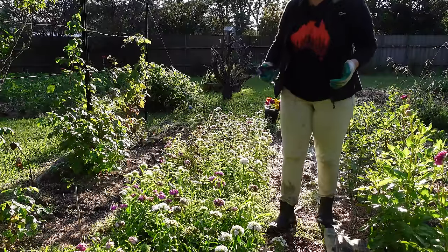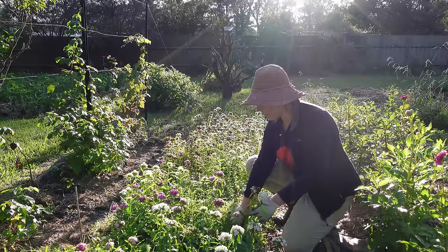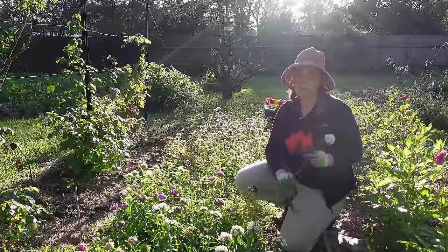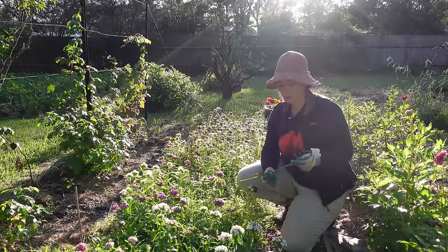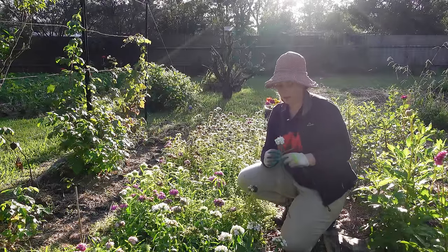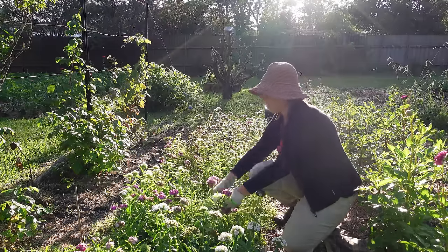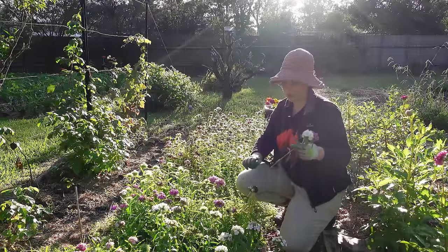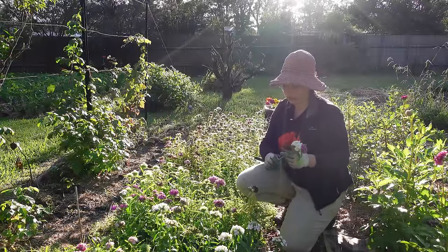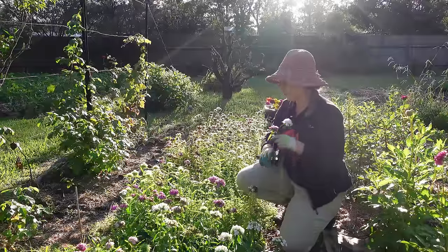So this is my sweet William patch, and they're pretty much done, I think, for summer. I need to just come through and give them a complete chop back. And yes, I now have my hat on because it was getting quite sunny and I need to be sun safe. But yeah, these are pretty much done, but there are a few little stems that I can salvage in here. So I'm just going to pick a few of these because I love these so much.